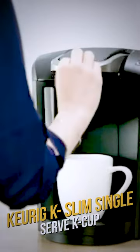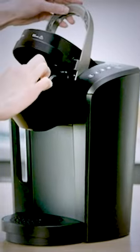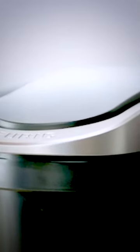Lastly, we have the Keurig K Slim Single Serve K-Cup Pot Coffee Maker. This option is similar to the K Mini, but has a larger water reservoir, allowing you to brew up to 4 cups of coffee before needing to refill.